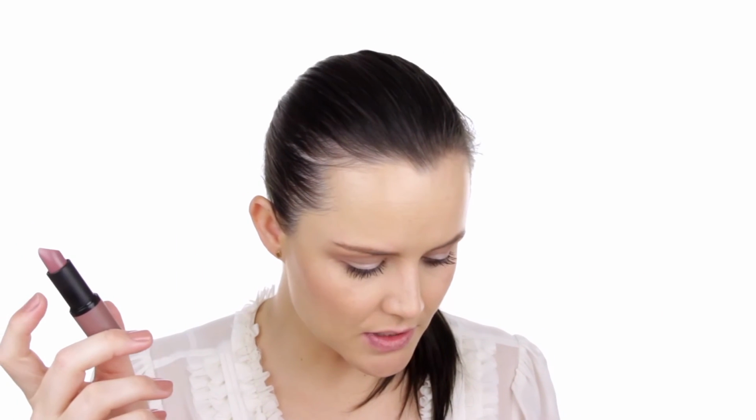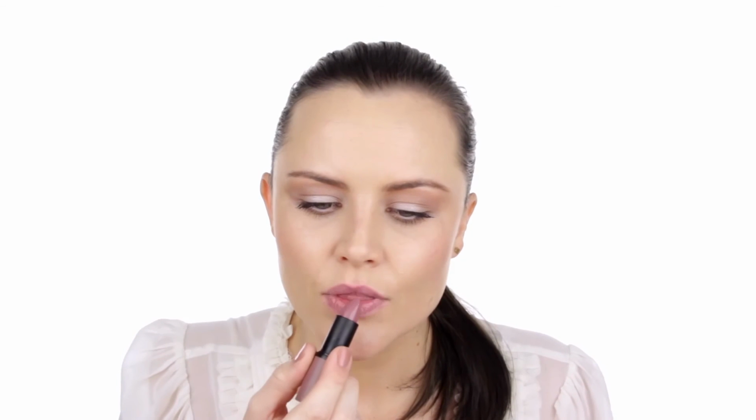One that comes close to it is, I think it's called Twig from MAC, which has also got like this plummy color to it. But Twig is a bit lighter than this. You can see there's a bit of a plum color to it, and it's just really beautiful and natural. I'm in love with this lipstick.